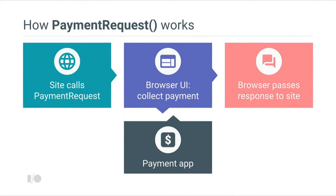Once the user authorizes the transaction, Chrome invokes this payment app, gets the response back, and passes it directly back to the website. From the standpoint of the website, the only thing that happened is a single JavaScript call that retrieved all of the information that the website needs to process the transaction.